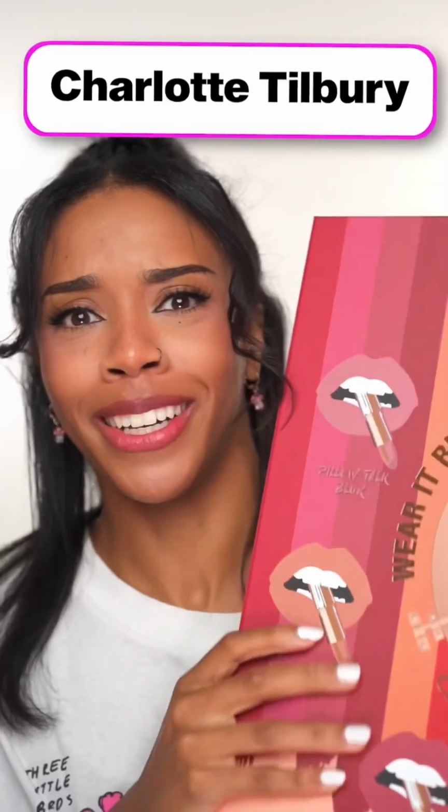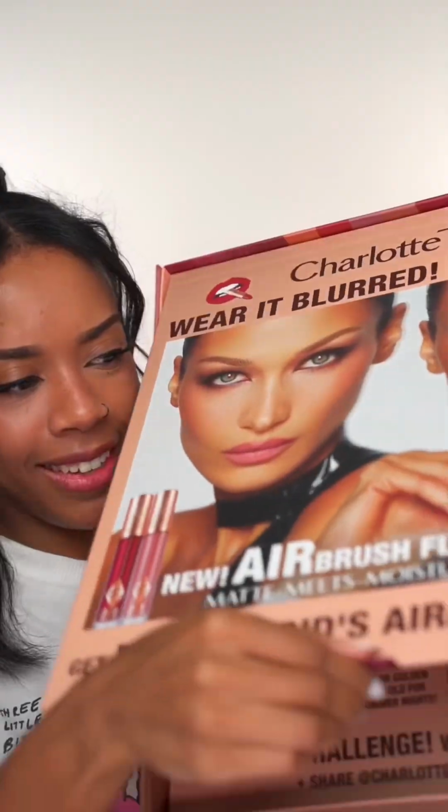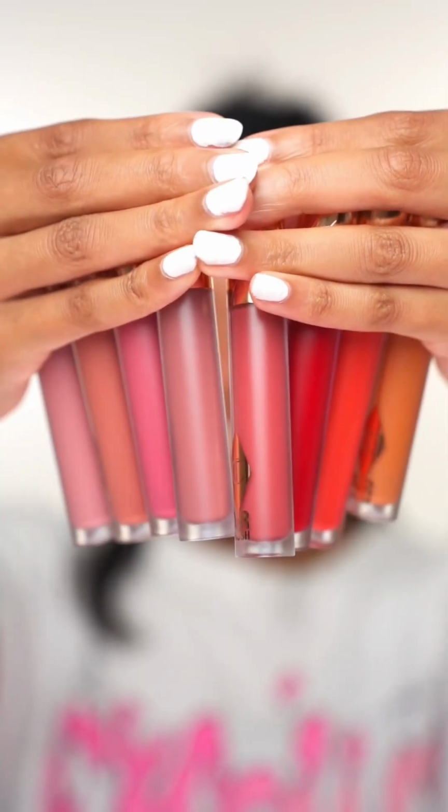Oh my gosh. Okay. Oh my gosh, this is huge and heavy. Here's how it looks. Let's try and open it up. Okay. Oh, here we go. And oh, liquid lipsticks. So it says matte meets moisture liquid lipsticks. Here's the shades. Let's try one.